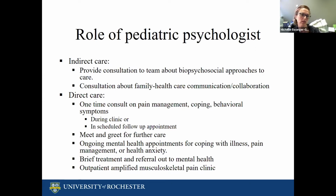Another role of mine indirectly, and probably all of ours, is when we're sitting with a team, something I try to always remember is to bring the family and patient's voice to those team meetings. So I think that's an important role that we have, where I'm constantly asking about the family. But the team now, after about 10 years, will ask me, I have this sensitive topic, Michelle, how do I talk to this family about this? Do you have some ideas?